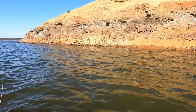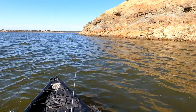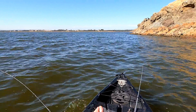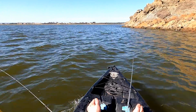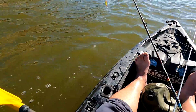Check out this cliff face, how cool is that? I reckon cliff faces like that are great spots to find yellowbelly and Murray cod, whereas the grassy flats, such as up the other end of the boat ramp, are great spots to find redfin. In saying that, you'll get redfin here too, and probably yellowbelly and cod up there.